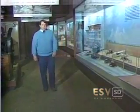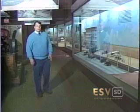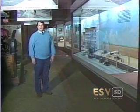Eventually, by the 1920s, the National Road would be incorporated in a coast-to-coast highway that started in Atlantic City, New Jersey, and ran to San Francisco, California. And that highway was given the designation U.S. Route 40. Thank you for allowing me to be your guide through the National Road Zane Grey Museum.